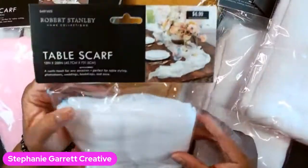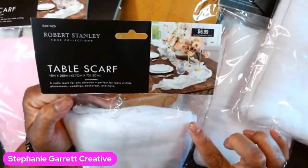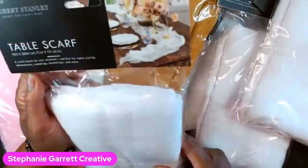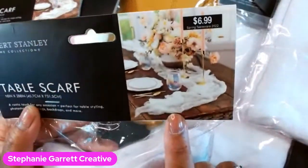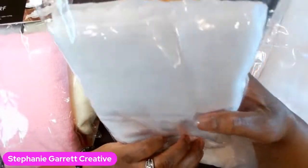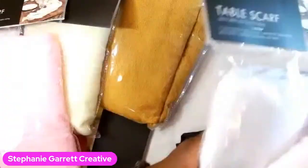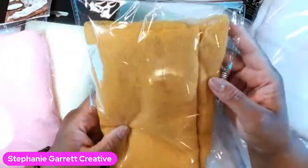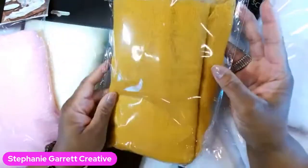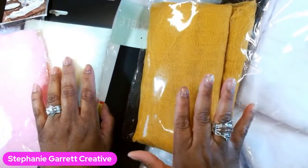Now, this stuff, these were $2.38, y'all. They were 75% off, I think. These are like the little table stars, like that, right? Like the mesh, not mesh, but gauze. I got three white. And then I got this really pretty color. Okay, beautiful. They had a lot of different colors, y'all. Purple and blue, and they had a few different colors.